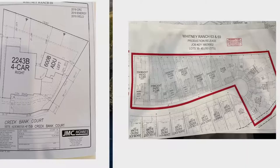Another floor plan that Edgefield offers, which is not available on their website, is having a detached guest suite. So if you take a look at this plot map, they have a single story 2,243 square foot home. And here you could see a detached ADU, which is the guest house. And this also has its own garage.